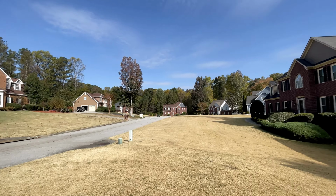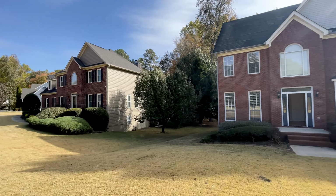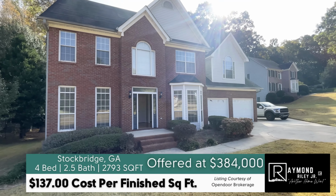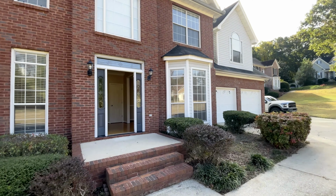This is a 4-bedroom, 2.5 bath, coming in square foot at 2,793 square feet. And listed at $384,000. So let's go ahead and walk through it and see what it offers.